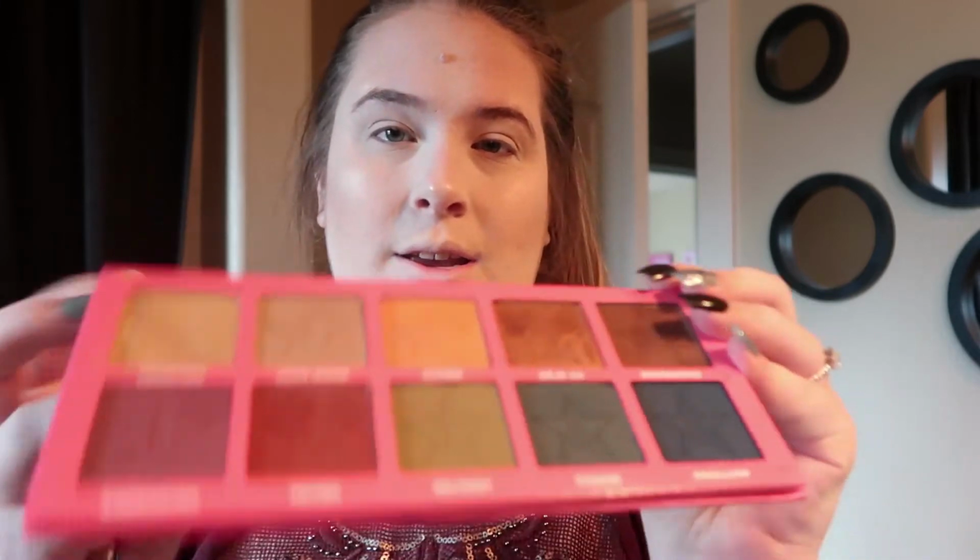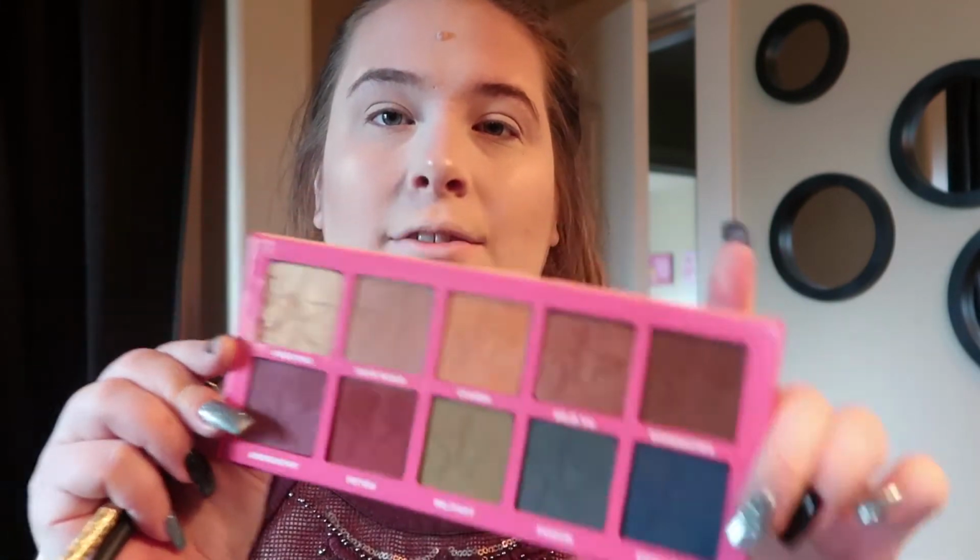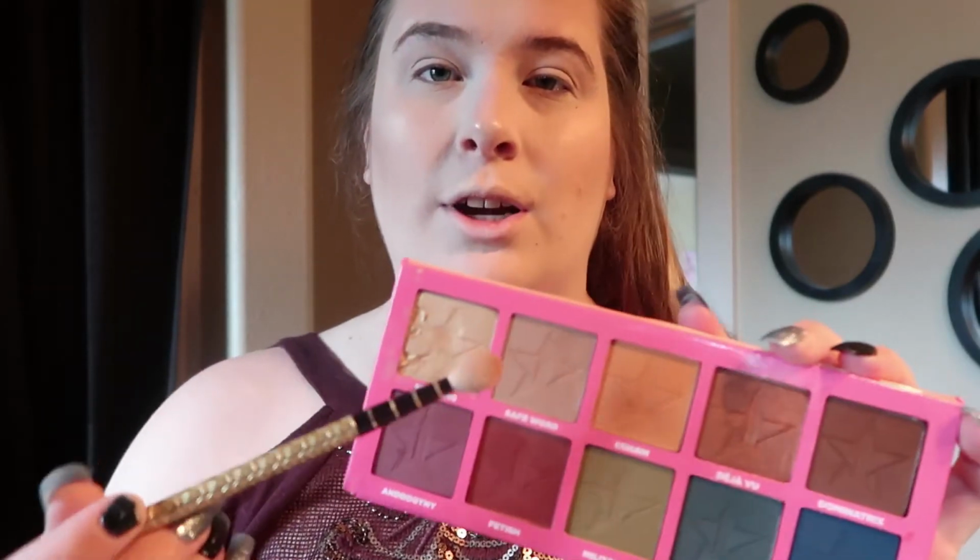I'm going to use a couple different eyeshadow palettes today. I'm going to start out with this Jeffree Star Androgyny eyeshadow palette. I really like this palette. I love his makeup. So here it is. Here's the color of eyeshadows. My favorite is this one called Safe Word. It's a really good transition shade.